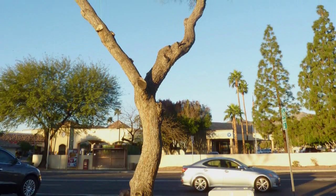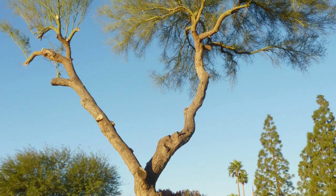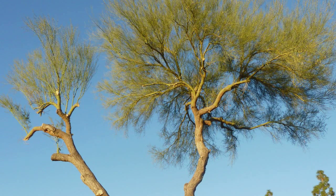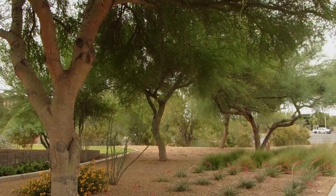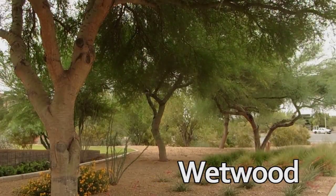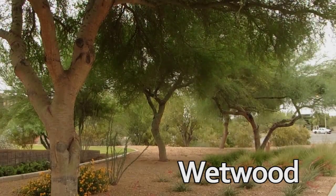One common practice in Phoenix is to raise the crown of Palo Verde trees as they grow by removing the lower branches to, in effect, give it a more tree-like form. Now, this practice leaves many pruning wounds on these trees that often result in the spread of a bacterial disease called wetwood. Please prune Palo Verde trees sparingly and with care, especially as they become mature.